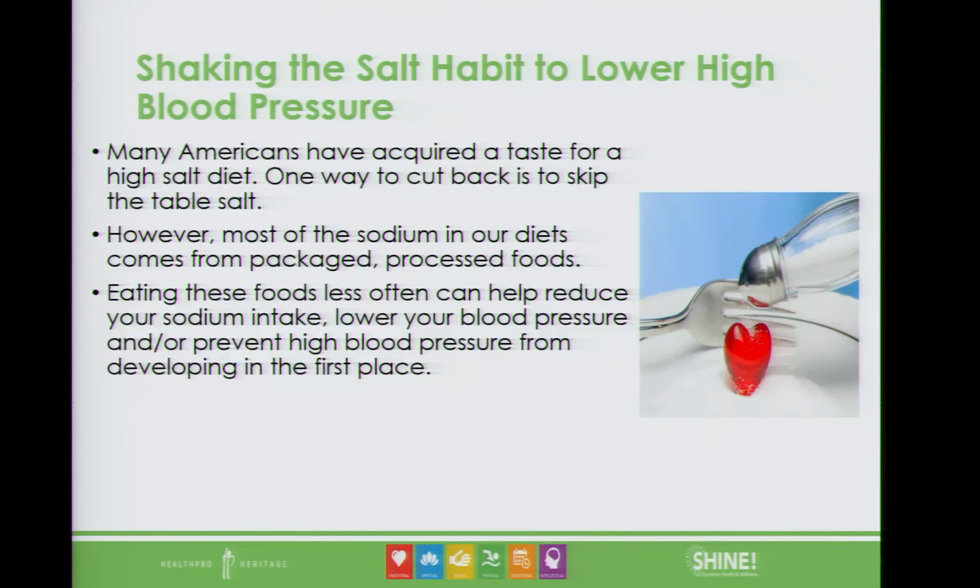Eating these foods less often can help to reduce your sodium intake, lower your blood pressure, and/or prevent high blood pressure from developing in the first place.